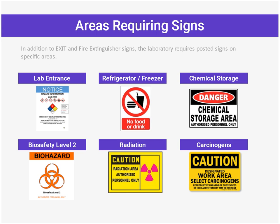In addition to exit and fire extinguisher signs, the lab requires posted signs on specific areas, including the lab entrance, refrigerators and freezers, chemical storage areas, biosafety level areas, radiation areas, and areas with carcinogens.